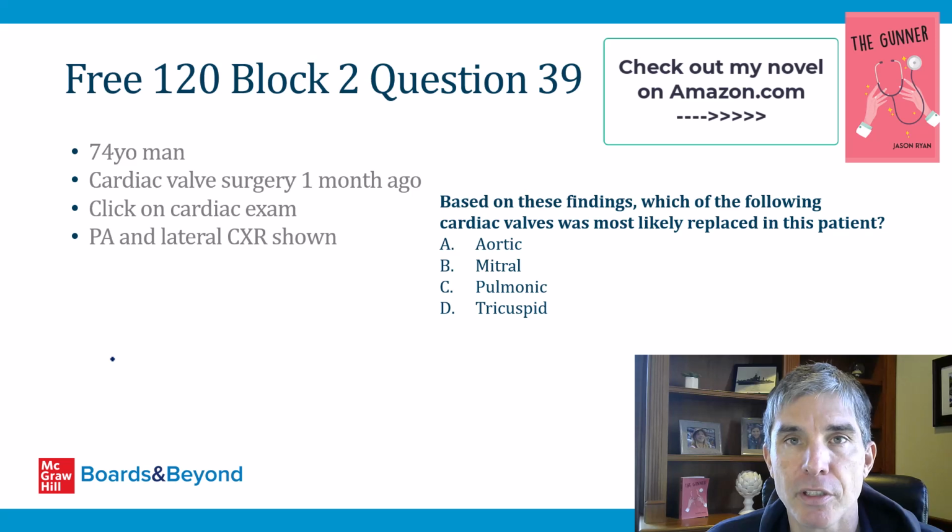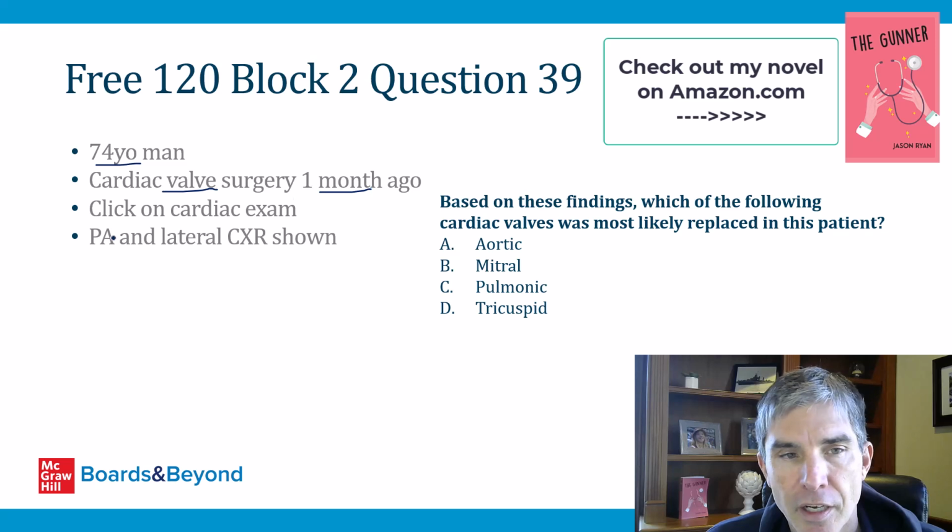As always, I'll put a link to the actual question below this video, but on this slide I've summarized the key points. So this question describes a 74-year-old man who had cardiac valve surgery 1 month ago. On physical exam, you can hear a click from a mechanical valve, and then they give you chest x-ray images of a PA and lateral where you can see a valve inside the heart. And they ask you, based on these findings, which of the following cardiac valves was most likely replaced in this patient? And we have 4 answer choices, all being the 4 cardiac valves.